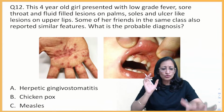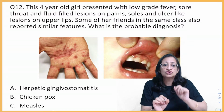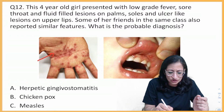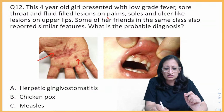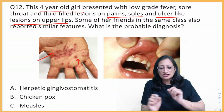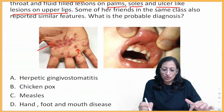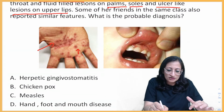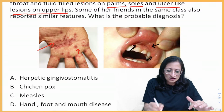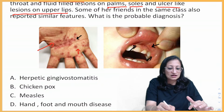So moving ahead, this 4-year-old girl presented with low-grade fever, sore throat, and fluid-filled lesions on the palms and soles, and ulcer-like lesions on the upper lip. Some of her friends in the same class also reported similar features. You can see the oral ulcers here, right? Redness is there, and some vesicles and blisters are also there. So what is the probable diagnosis here?